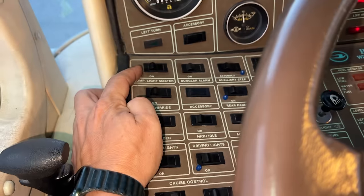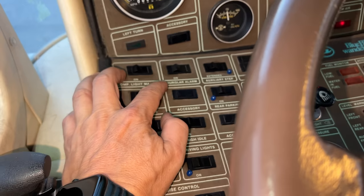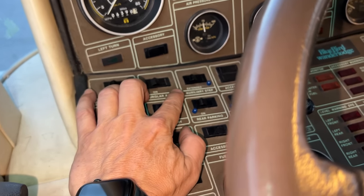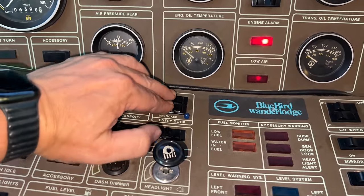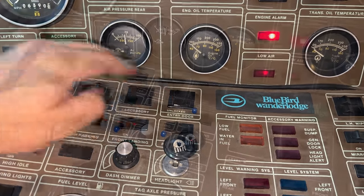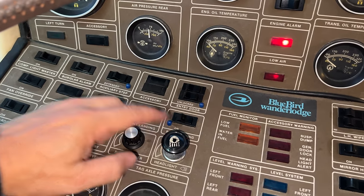This switches our compartment lights. There is a built-in burglar alarm that we can turn on and off. The bottom step when we came in is electrically operated. We can turn on that step right here. We can lock and unlock the main door from here. Our rear parking lights and our front and rear landing lights.